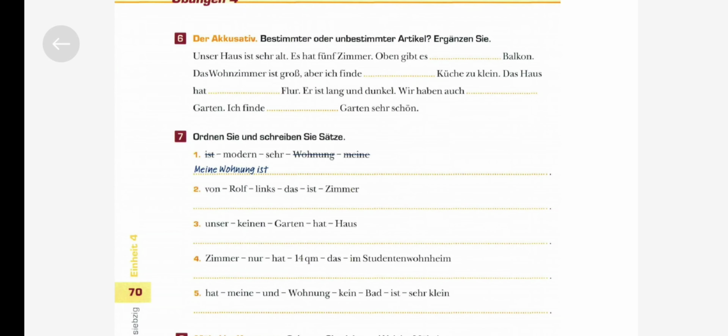Next is the accusative, bestimmter oder unbestimmter Artikel, ergänzen Sie. Here you have to fill bestimmter und unbestimmter Artikel, definite and indefinite article in accusative case.